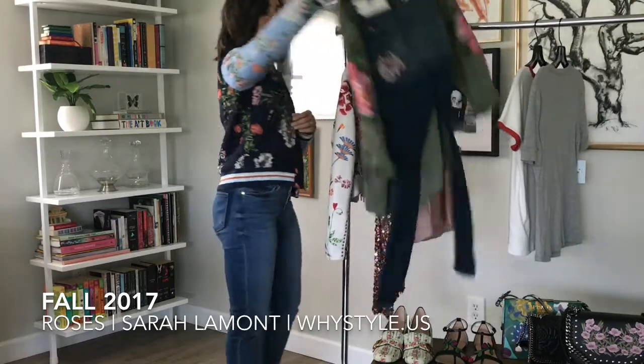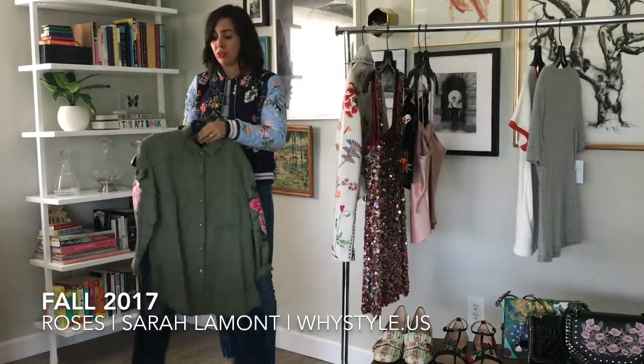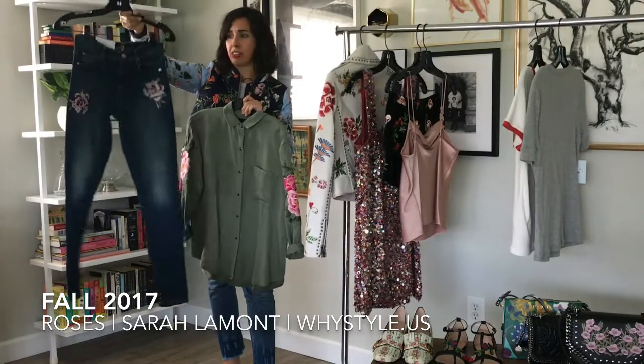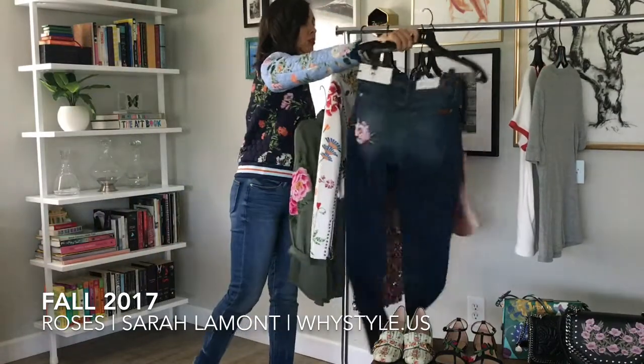You also can keep it a little more relaxed. It doesn't have to be so finished or so formal. You could do the rose print in a cool pair of everyday little ankle skinny jeans. These are by Seven from All Mankind, and they've got your little rose applique on the button on the pockets, which is really approachable and easy.